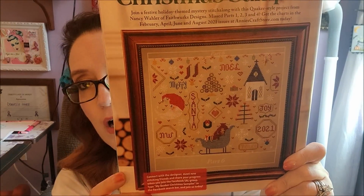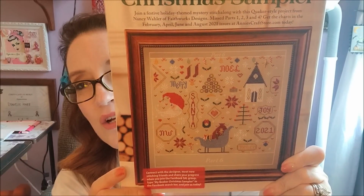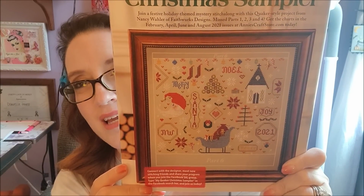I'm pretty sure because it's showing stitching. Oh no, I'm a liar. There's one more pattern in the back here, and it is the fifth part of my Quaker Christmas sampler. So apparently, parts 1, 2, 3, and 4 were in the February, April, June, and August 2021 issues, which you can get at anniescraftstore.com. Here is the sampler so far. Isn't it gorgeous? It's so pretty.